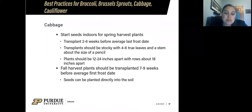Now with transplants, you need to make sure they're stocky and they have about 4 to 6 true leaves on them. Now you may wonder, well, what's a true leaf? When a seedling first emerges from the soil, the first leaves that come out are usually their cotyledon leaves. And then the next set of leaves are true leaves. A good example of this is if you think about a tomato plant. If you've got some tomato seedlings, you'll notice the first leaves don't really look like those tomato leaves that we're all familiar with.